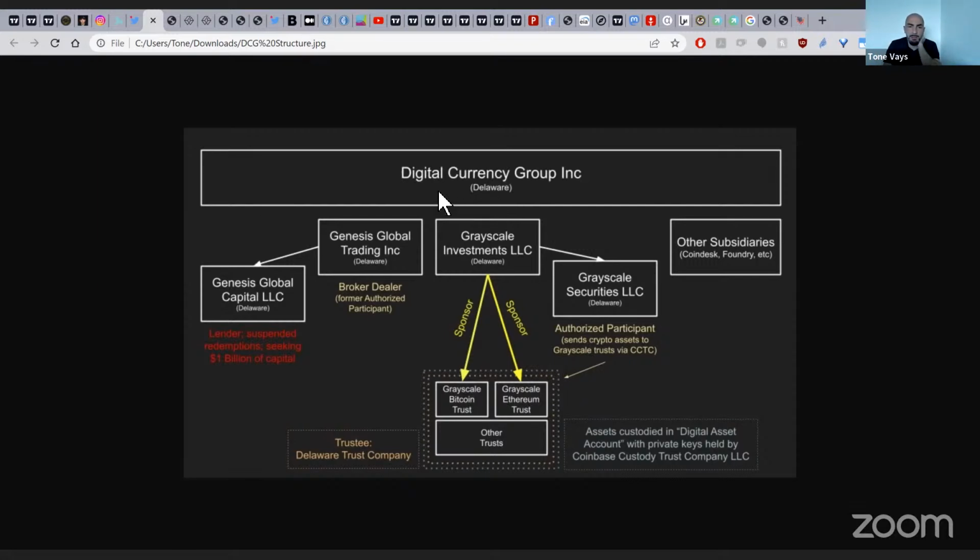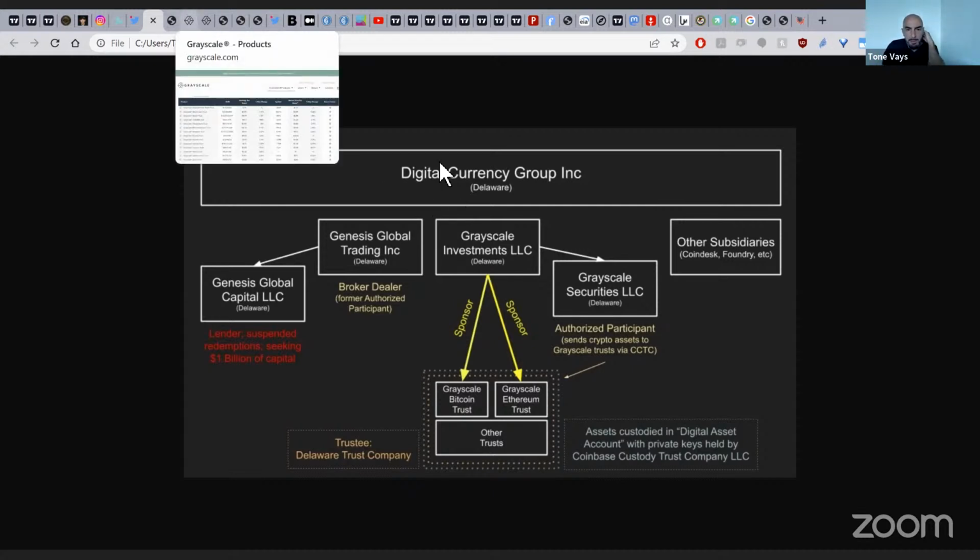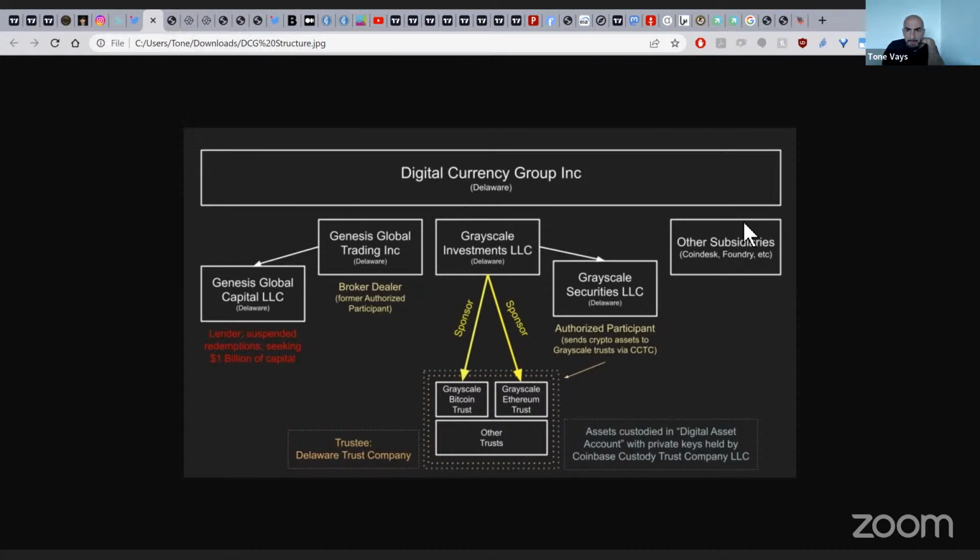Now, if they did break some laws and this company goes belly up, somebody's going to go and buy Grayscale, or Barry Silbert would be removed and new management would come in. And then they would get the profit from selling those 2,000 Bitcoin. Now, there is nothing they can do to fix the premium because this is not an ETF.